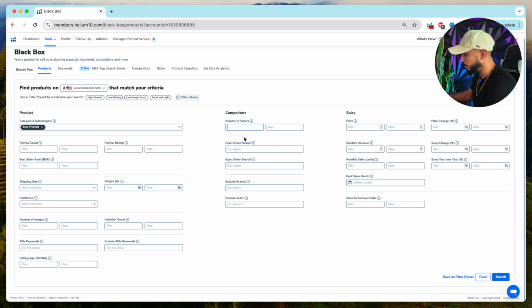And I want you guys to put these exact filters. That way you get the best opportunity for finding a product that sells very well. So you're going to put number of sellers 1 and 1, minimum price $18, monthly revenue minimum, let's put 21,000. Max review count, let's put 300.